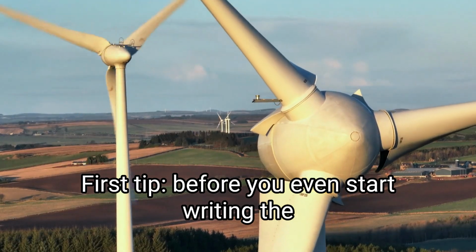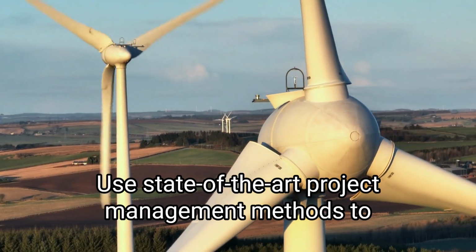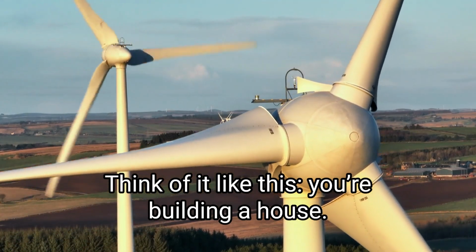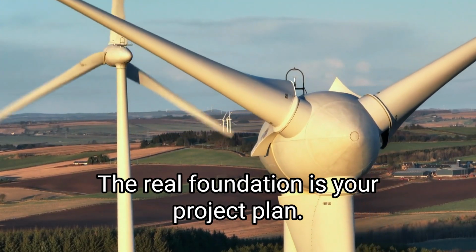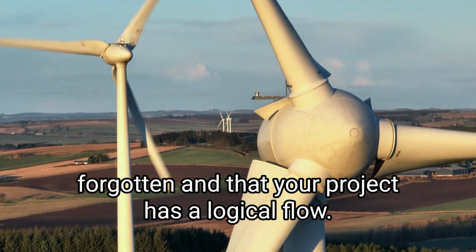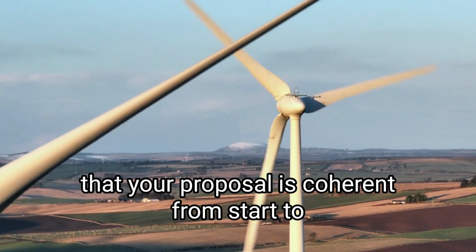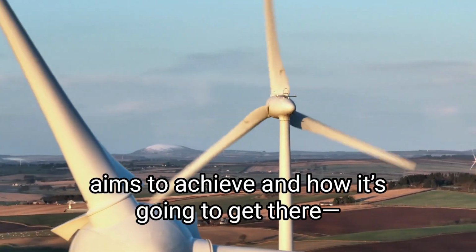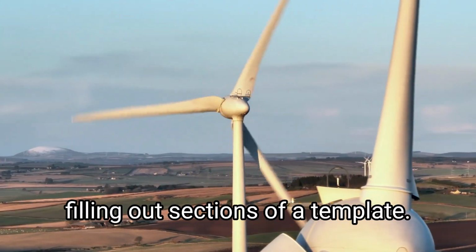First tip, before you even start writing the proposal, plan the project thoroughly. Use state-of-the-art project management methods to outline a consistent and coherent plan. Think of it like this. You're building a house. The proposal template is just the scaffolding. The real foundation is your project plan. That's what makes sure no critical elements are forgotten and that your project has a logical flow. By having a strong plan in place, you can make sure that your proposal is coherent from start to finish. You'll have a clear vision of what your project aims to achieve and how it's going to get there. Something that's a lot more important than simply filling out sections of a template.